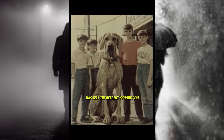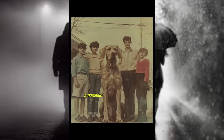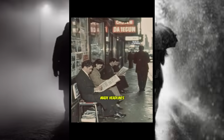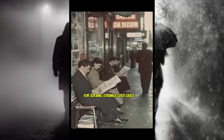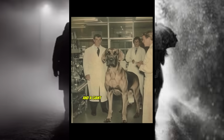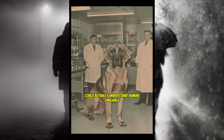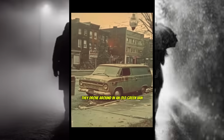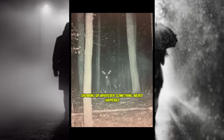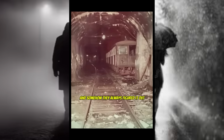This was the real-life Scooby-Doo, and it was seriously creepy. Back in 1961, a traveling group called the Dobie Scoobers made headlines for solving strange cold cases all across Ohio. The team was made up of 4 teenagers and a giant Great Dane named Jasper, who they claimed could actually understand human language. They drove around in an old green van, showing up wherever something weird happened. Ghost sightings, missing people, creepy old mines, and somehow they always figured it out.